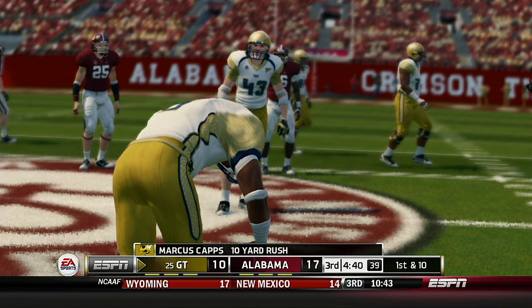Touchdown, Georgia Tech. They'll line up for the extra point in an attempt to tie the game. He makes the PAT.